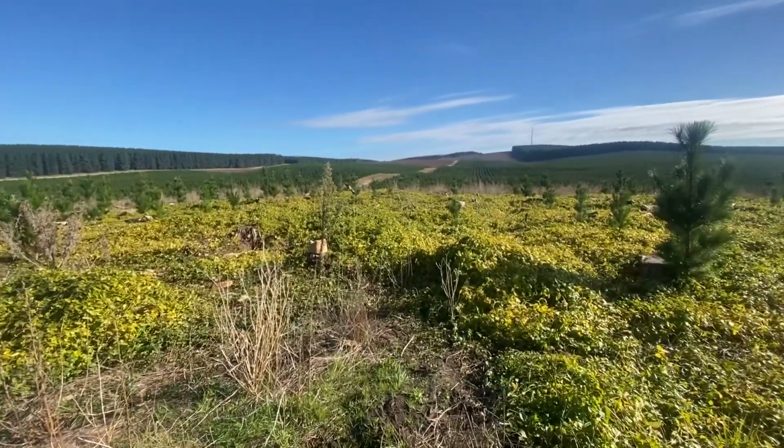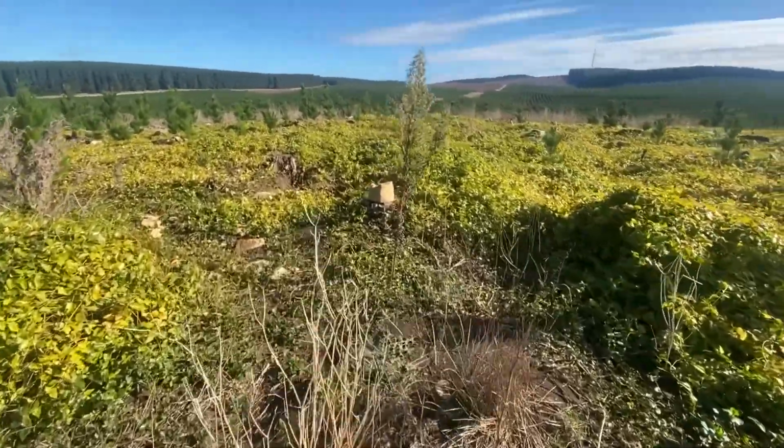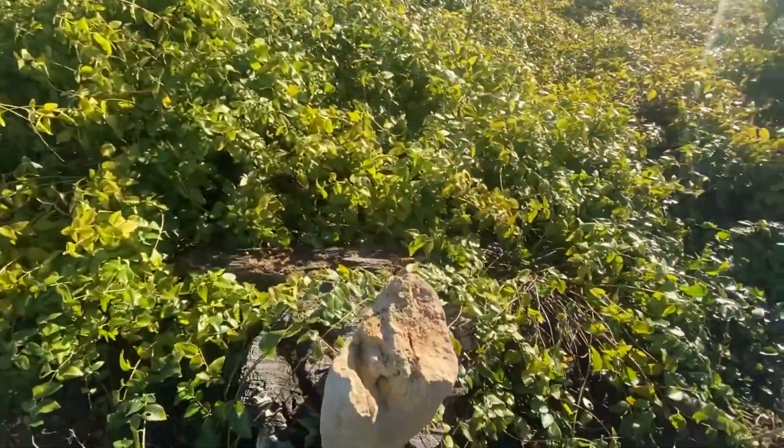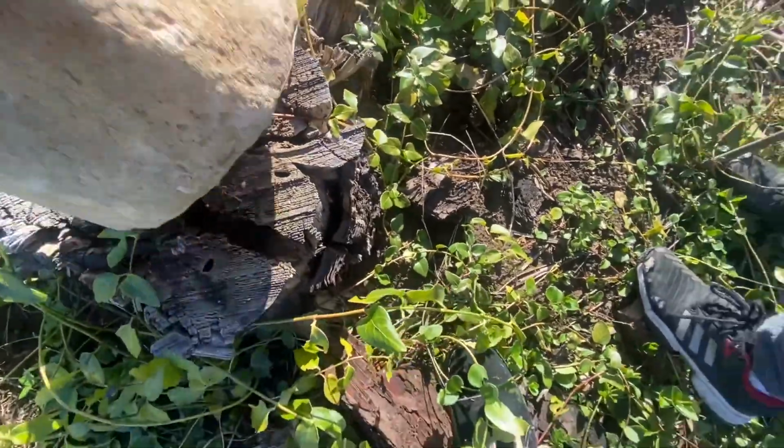No. What's that over there? Where's the monument? No, that is the monument. I don't know what this is. This must be part of it, see? Yeah, look at those bugs, slater bugs.